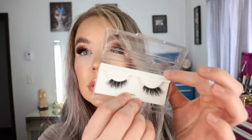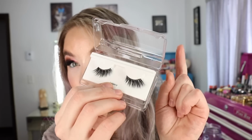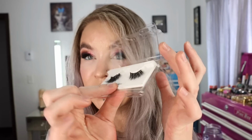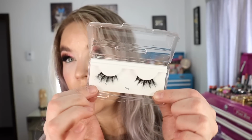And then there is the Legacy set. I love these ones. I really like them all, to be honest. There's only one pair that's just a little bit too tame for me, but that's okay because my mom likes the tame ones that she gets from me. So this one here, again, is Legacy. And then we've got Sire. These ones were fun because they had a little bit more of a spikier look, but they're also curly. And they were also really easy to wear. So those ones are Sire.